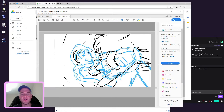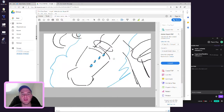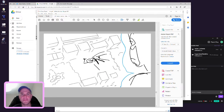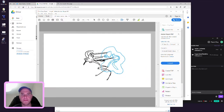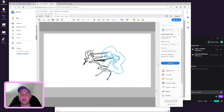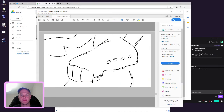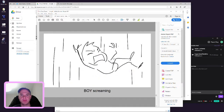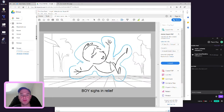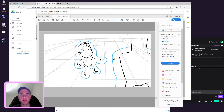Falls. Okay, cool. They're falling. All right, cool. Some point of view stuff. It's probably a cooler way to do that shot. A cooler shot there. Yeah, I forgot about the boy. All right, cool. I hope that's a truck down. That probably is. Cool.